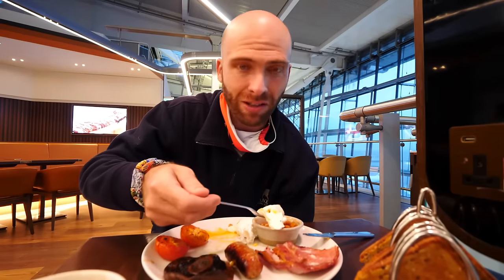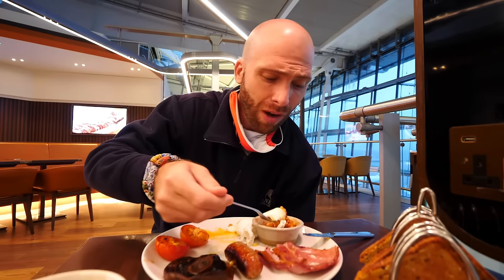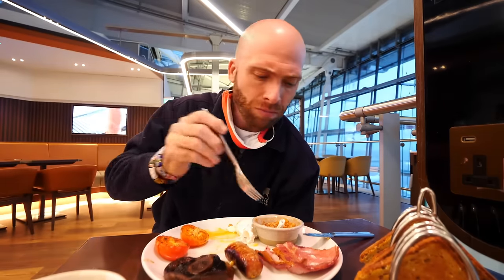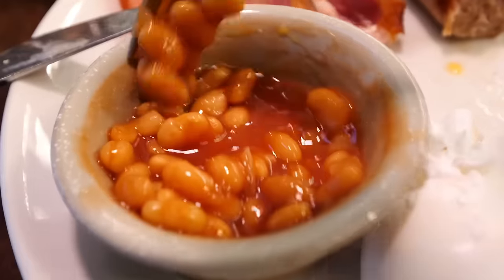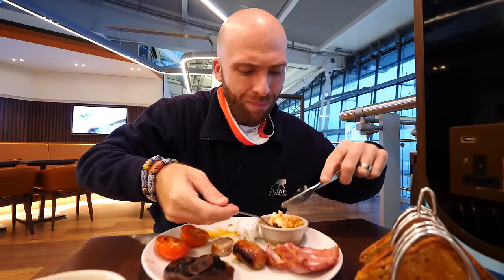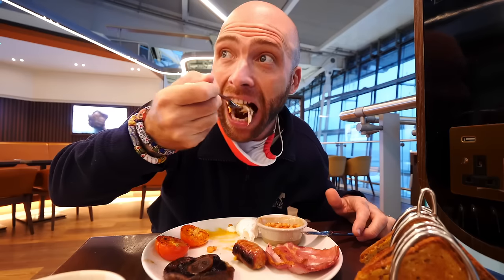Some of them are massive, some of them are smaller, but this is standard, right? So you have a really, really hearty meal. Lots of meat. I like these type of beans. This is the, not the brown beans. I don't even know the name of these beans, guys. Sorry. I'm dead tired.